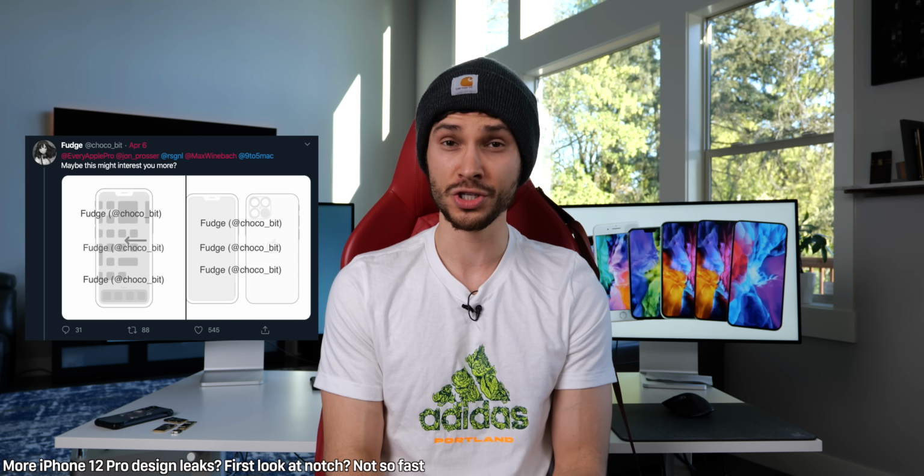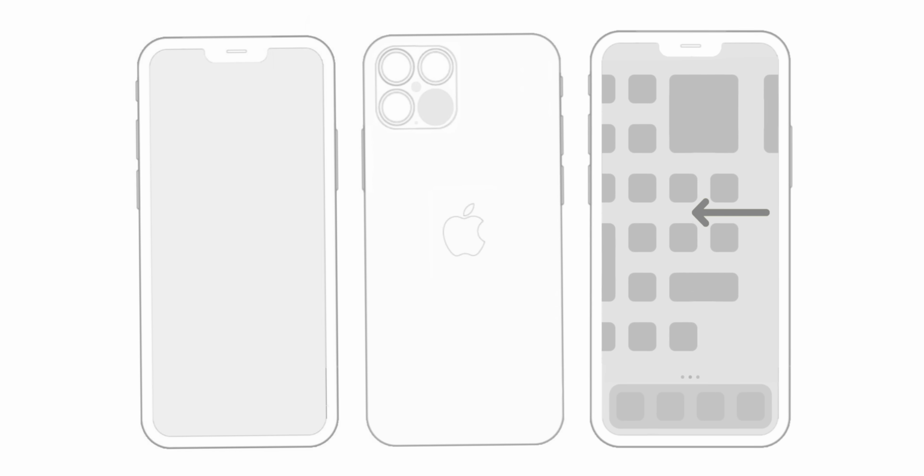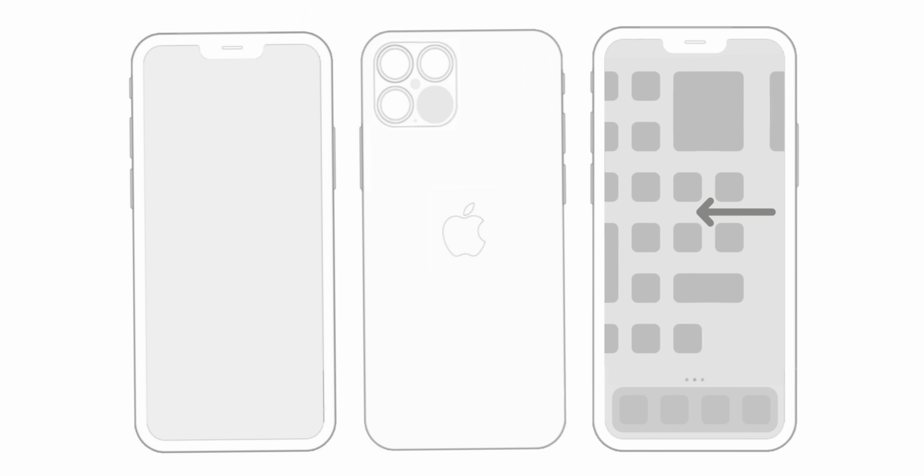And we've apparently got another leaked look at the iPhone 12 Pro from iOS 14. More images have surfaced, but are they credible? So this was shared by Fudge, and it shows the iPhone 12 Pro front from a couple different angles and a new interface screen, which we'll get to in a second here. But from what we can tell, the notch appears smaller. The earpiece is now centered in the middle of that notch, so a little bit more even from our last notch design. I like it.